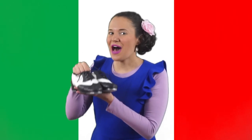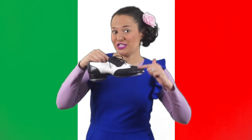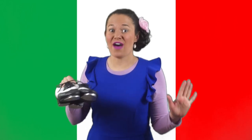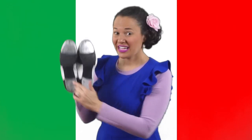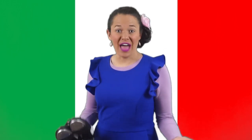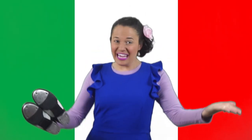Now, on the bottom of my tap shoes, there are metal pieces under the toes and the heels so you can hear every sound I make. See? Toes, heels. If you're ready to sing and dance a cappella without any instruments with me, yell, yippee! Yippee! Let's go!